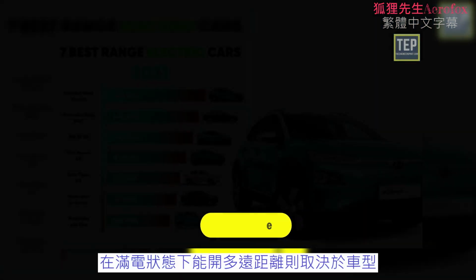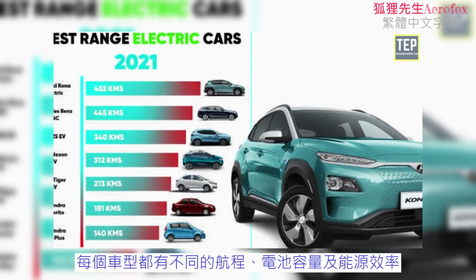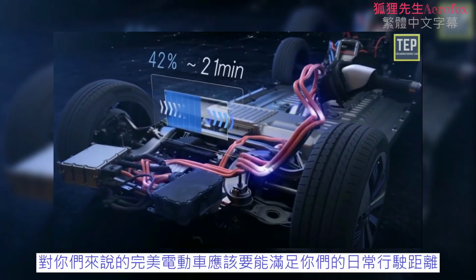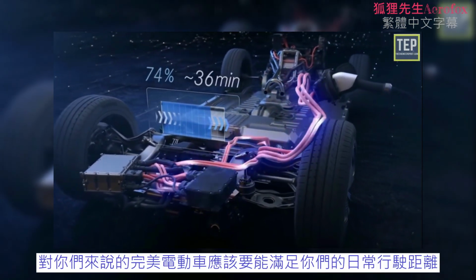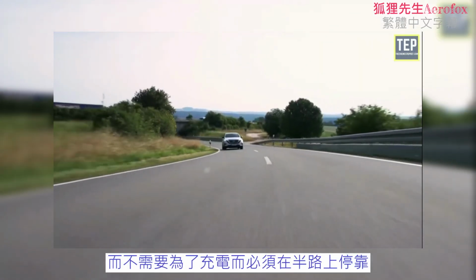How far you can travel on a full charge depends on the vehicle. Each model has a different range, battery size, and efficiency. The perfect electric car for you will be the one you can use for your normal journeys without having to stop and charge up halfway through.